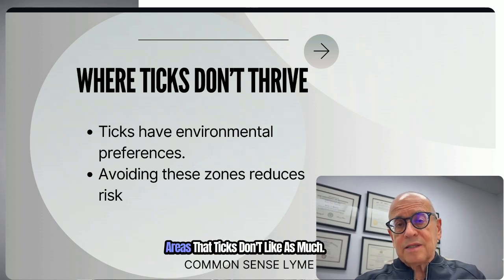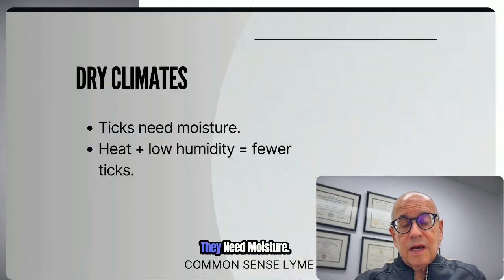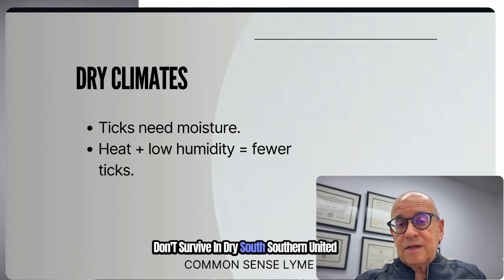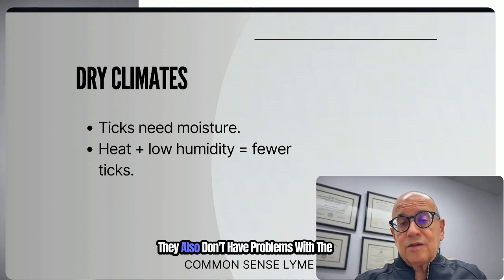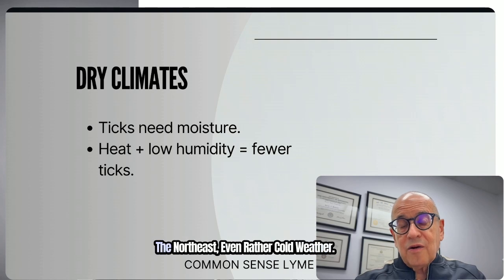But there are some areas that ticks don't like as much. They don't like dry climates. They need moisture. All of that doesn't mean the ticks don't survive in the dry southern United States, dry locations, dry winters. They also don't have problems with cold weather because they survive in Canada, the Northeast, even rather cold weather.